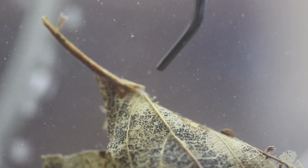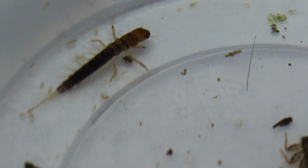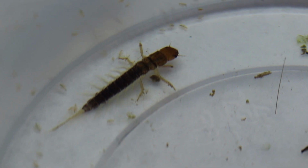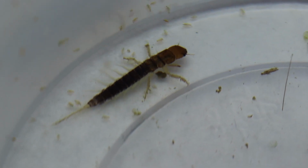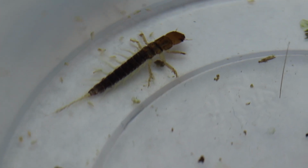And we also had these right here. And this one here is a cealid, which is basically an alderfly. All three of these are engulfer type predators, so they will be using their mouth parts to basically chew up and eat anything small enough to fit inside their mouths.